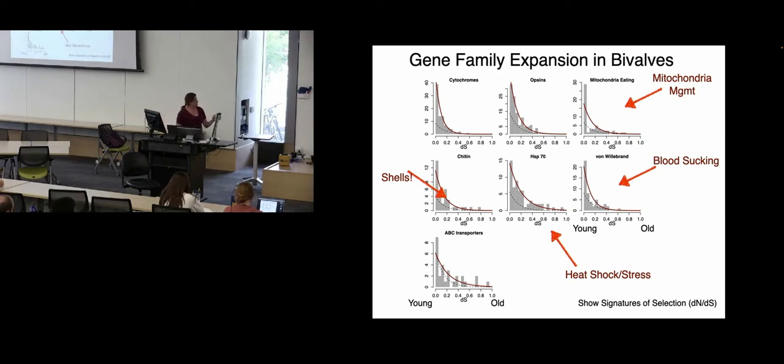30-something duplicate genes that have dN over dS much greater than 1 on the branch where they formed. So that's a strong signature of selection, and we think that duplicate genes have been extremely important for adaptation to changing environments. And again, what we find in the genome is recapitulating what we know about the biology of the organism, which is reassuring.